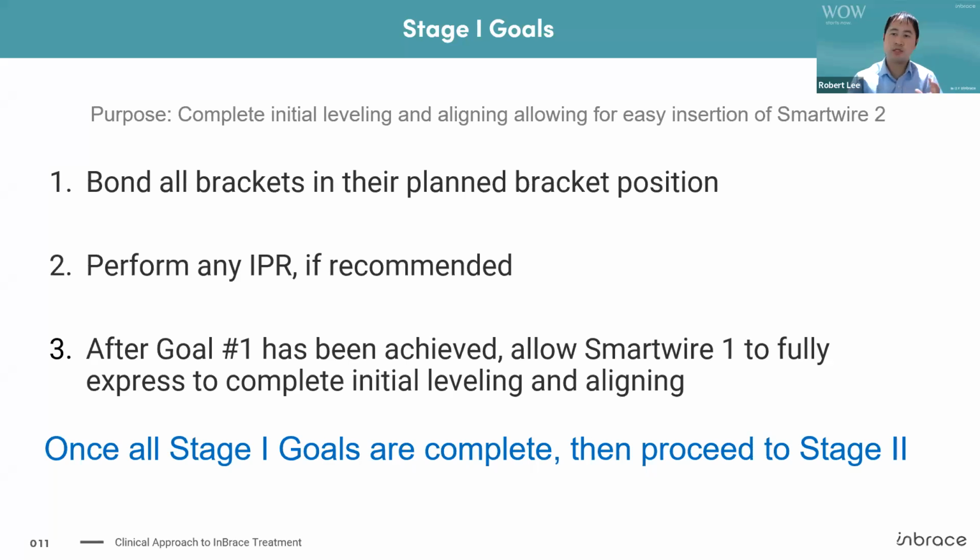So I like to always break down each one even further so that you know exactly what to do in each appointment. That's one of the general feedback points that we've gotten as we've done clinical reviews with many doctors over the years: they don't know what they should be looking for, and they don't know what they should be doing at each appointment. So again, if you understand the stage 1, stage 2, and DE goals, then you always know what you should be doing at each appointment and what you should be planning for in the next visit as well.